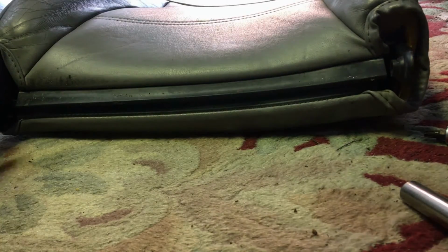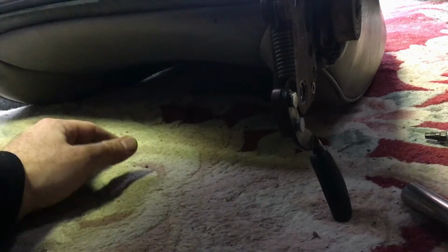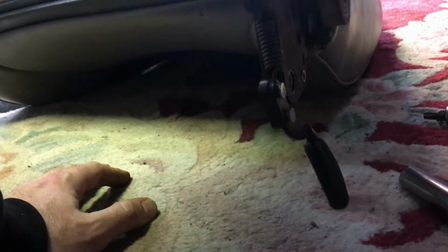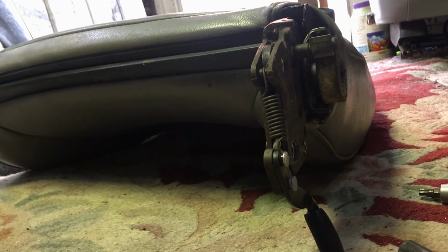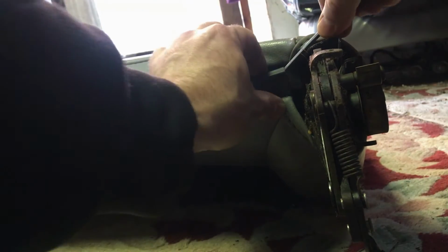So, let's see. Might want to get a littler screwdriver. Yeah, I kind of do. Let's see. Something I can slip in the corner. Like right there. You just got to get it started. Just pull it over a little bit. So let me put this camera down. There it goes.